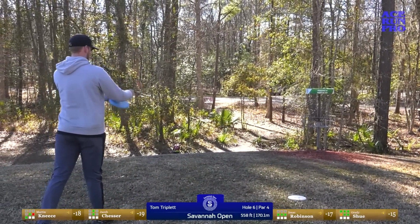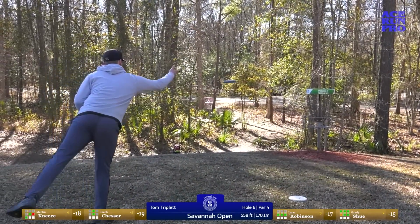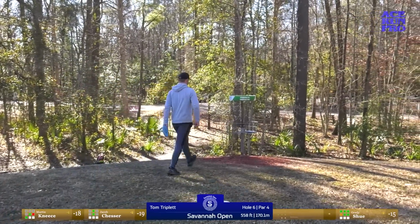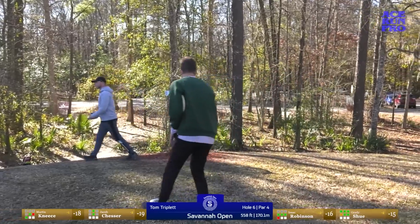Getting razzed by the dogs in the back maybe a little bit. These next few holes are right next to the dog park. He's going to be a little frustrated about that.